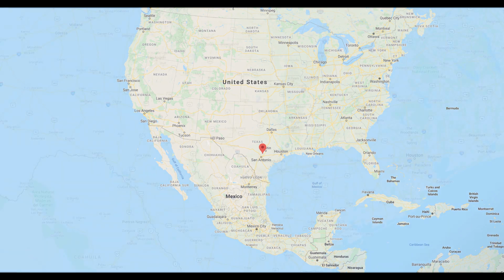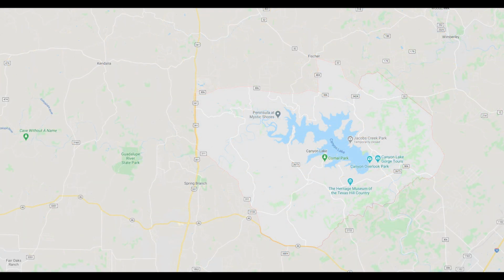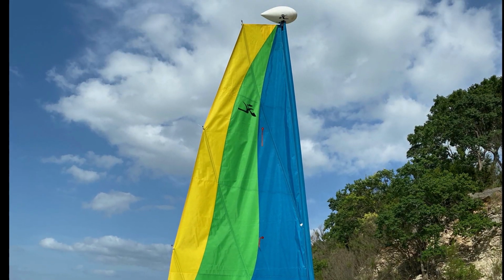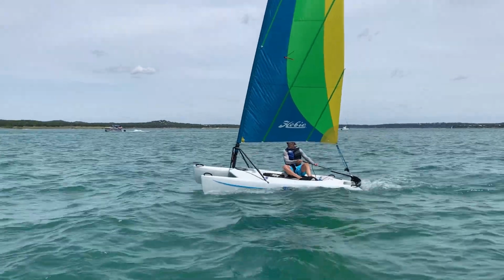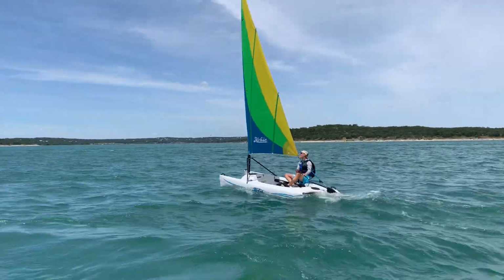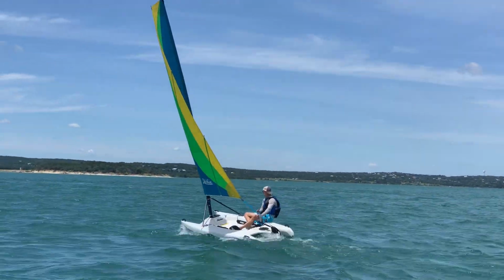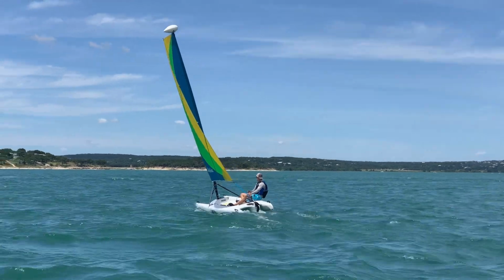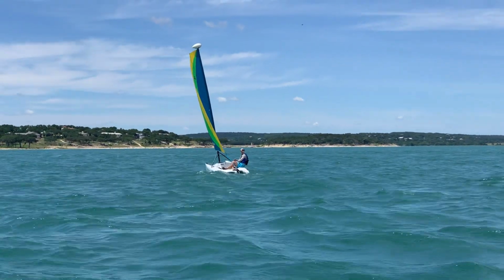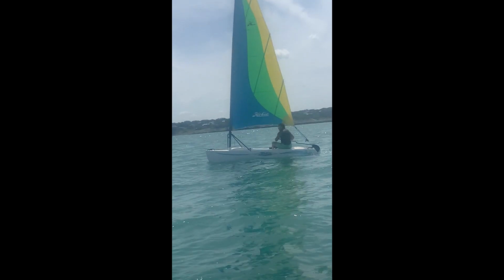Next, we're staying in the USA. We're heading to Texas, to Canyon Lake, where we have Kevin and Ryan, who have got a Hobie Bravo. The Hobie Bravo is a very simple boat. It features a tunnel hull design, which is a one-piece hull, which gives it two hulls and makes it very simple and very effective.